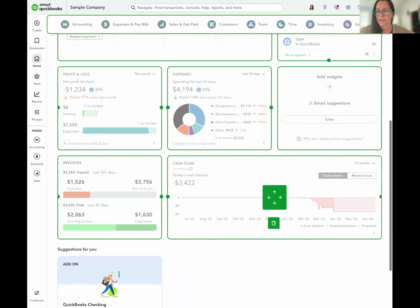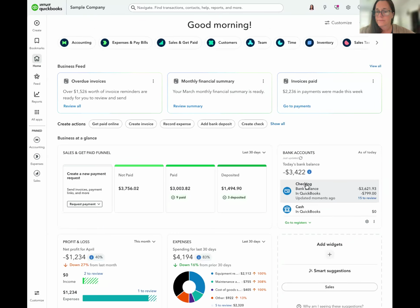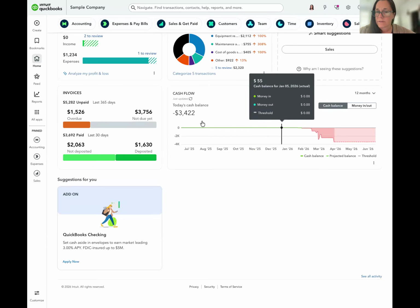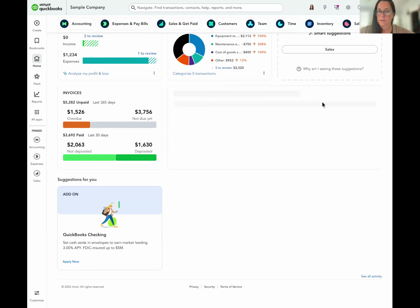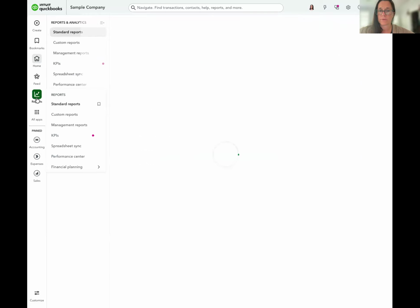Cash flow. So right here, you can see here's their cash flow showing you the money coming in, money coming out. And you can change the date. There's also a report that you can run. So there's another example, another model.